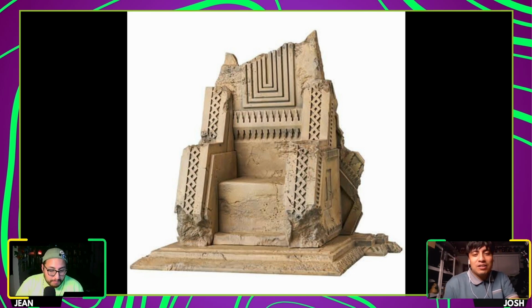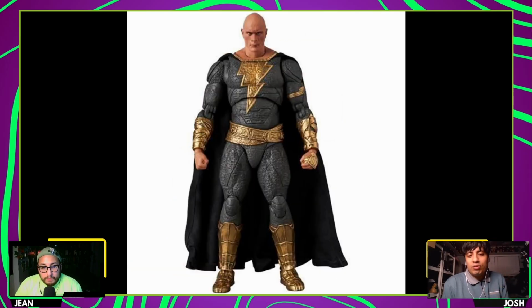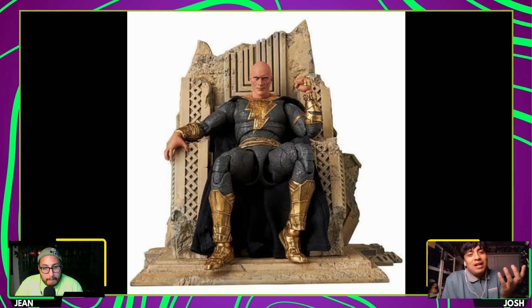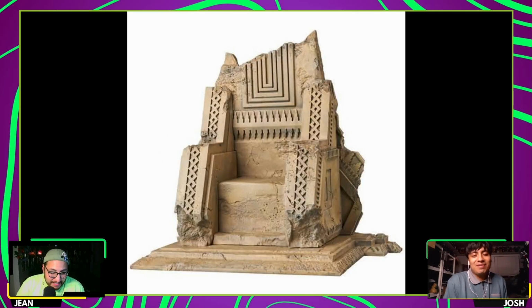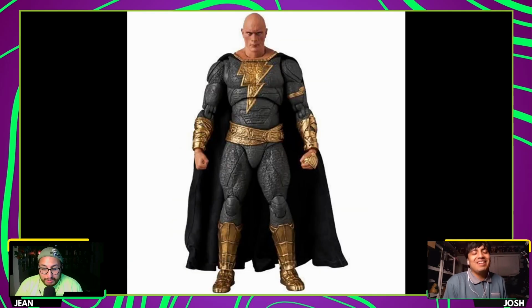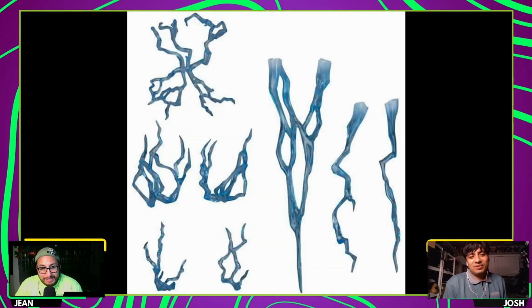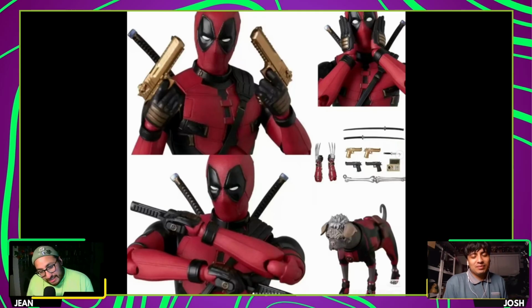I feel like after this, because I think this piece is bigger than the Black Panther throne, for sure, it's not out of the question that the Joker staircase could be. Yeah, I think that would be cool. It was huge, but we'll see. Yeah. Part of me wants it. Me too. All right, let's talk next up.